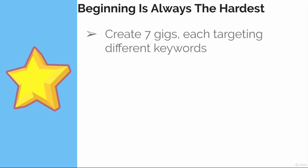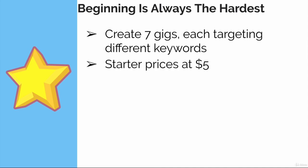So on day one, of course, you already understand you've got to create your 7 gigs, each targeting some different keywords. We already talked about that, but you have to do that. Then make sure you set your prices for each gig. At least the starter package should have the $5 option, so that it's easy for people to try your services, because your services are unproven. You don't have a lot of reviews.